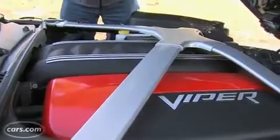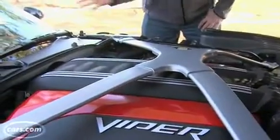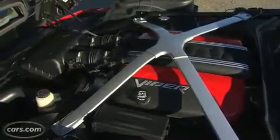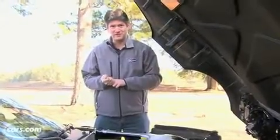They've even made some changes to the engine. 8.4-liter V10. They've got a composite intake manifold. Again, lighter weight up high. Engine itself is down about 25 pounds. The output has increased on the 8.4-liter V10 to 640 horsepower and 600 pound-feet of torque.